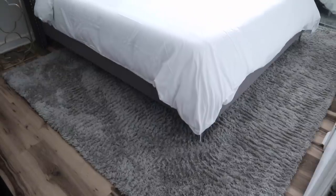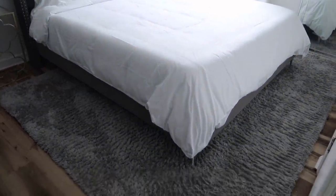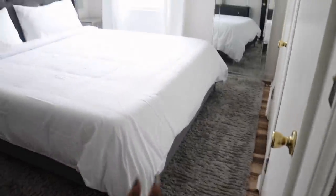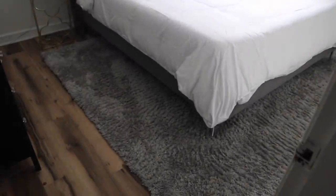So another update, guys. I ended up keeping my old rug. So this is the rug from my old bedding. It is a 7x9. I did get it from Amazon, and when I put it in the room, I noticed that it fits this space as well. So I'm like, why not keep that right there, at least for now?